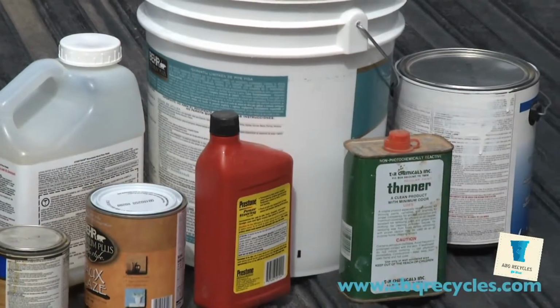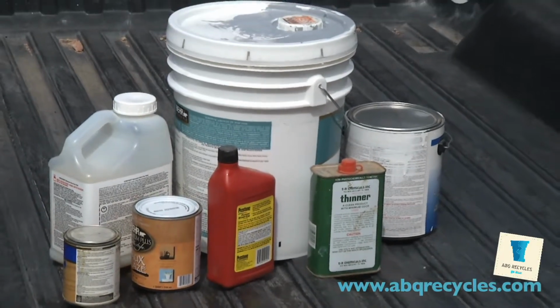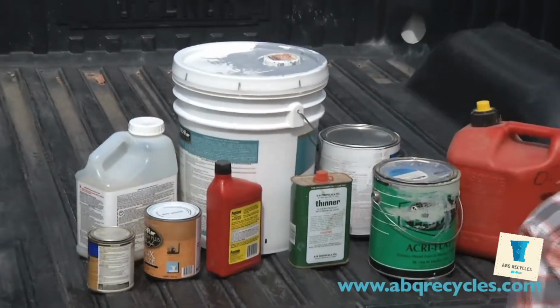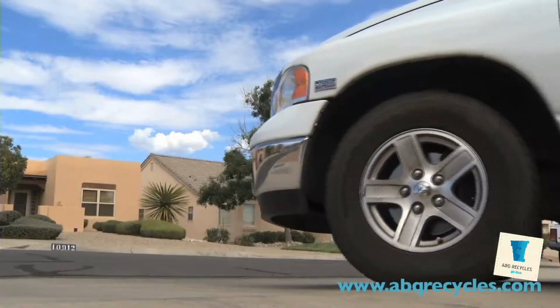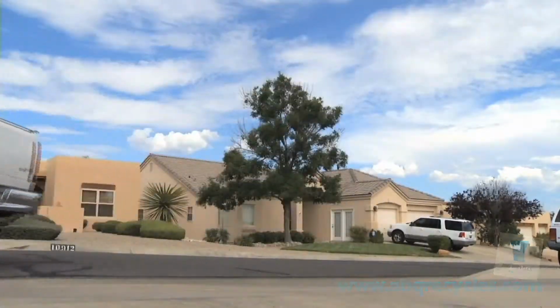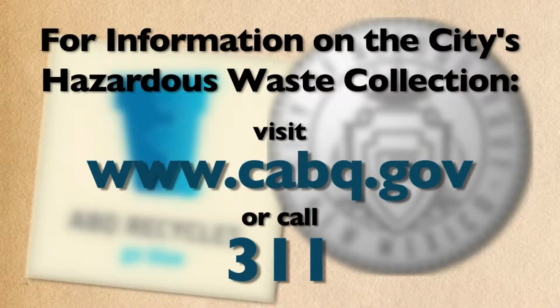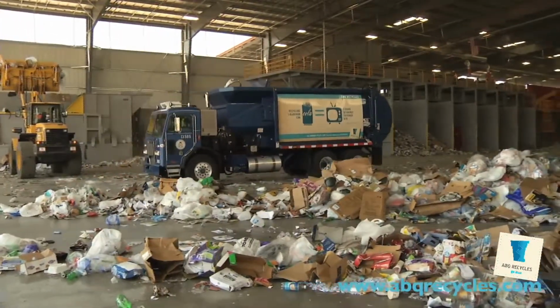If you're looking for a way to get rid of your household hazardous waste like used motor oil, paint, or paint thinner, don't put them in your black trash cart or your blue recycling cart. The environmentally friendly method is to take these items to the city's hazardous waste collection site. For more information on the site, again, please visit cabq.gov, the city's website, or dial 311 to call the Citizens Contact Center.